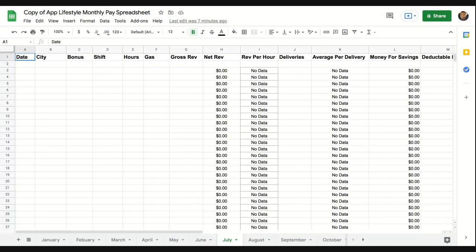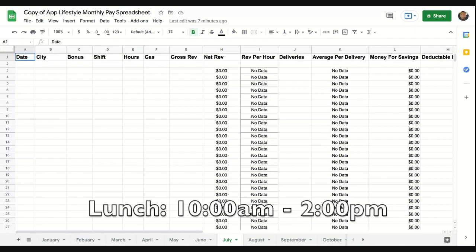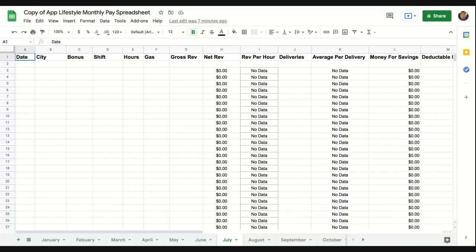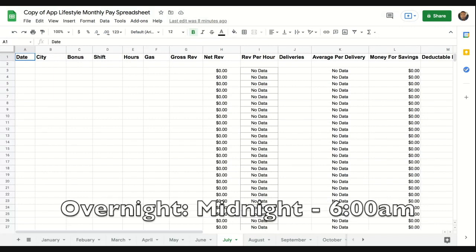Next up, we have the shift. Now, there are a few shifts that you can put here. There's the breakfast shift, which is between 6 a.m. and 10 a.m. The lunch shift, which is between 10 and 2 p.m. The dinner shift, which is between 5 p.m. and 9 p.m. And then the overnight shift, which is between midnight and 6 a.m.